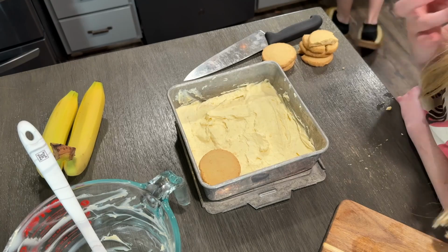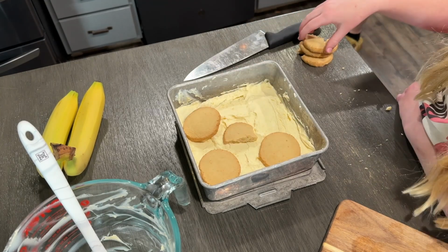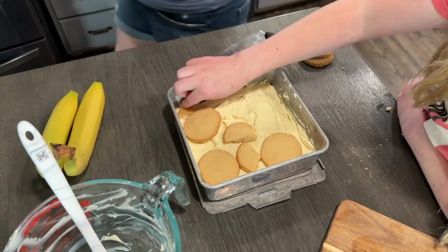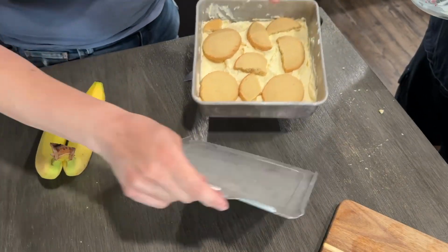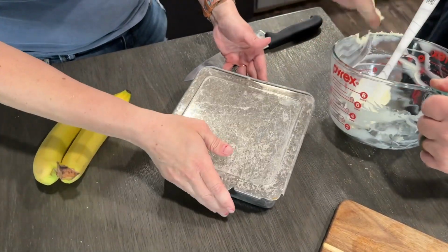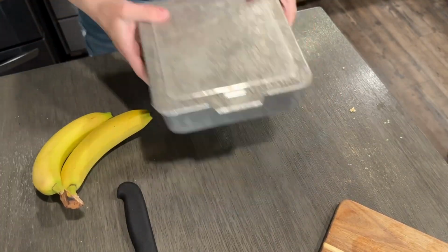I mentioned that banana pudding usually has vanilla wafers, but we didn't have any vanilla wafers, so we're using shortbread cookies here. I think in the future, if you ever had to do the shortbread cookies, my suggestion would be to put them on the bottom so that the pudding will help soften them. But otherwise, they were a great addition in place of the wafers that we did not have. Then go ahead and put it in the refrigerator for a couple hours.